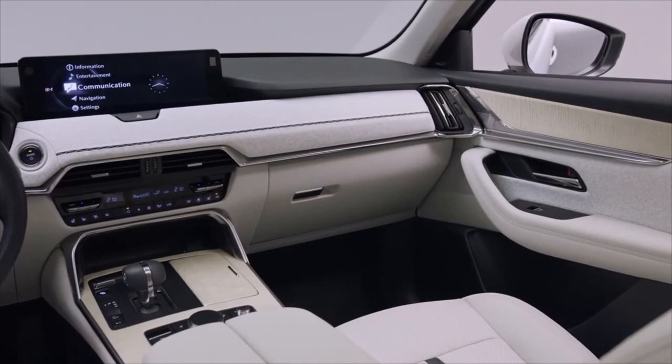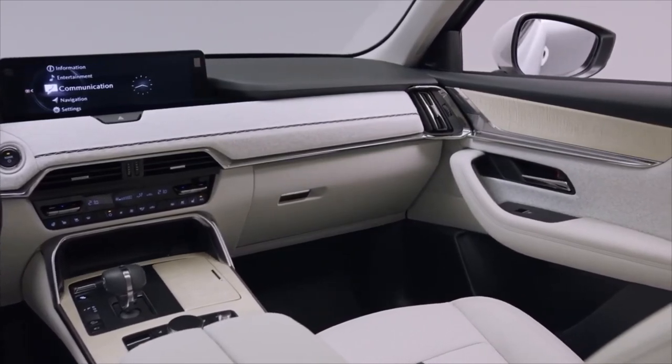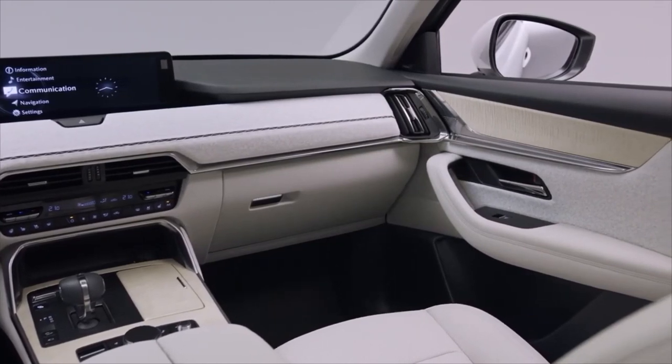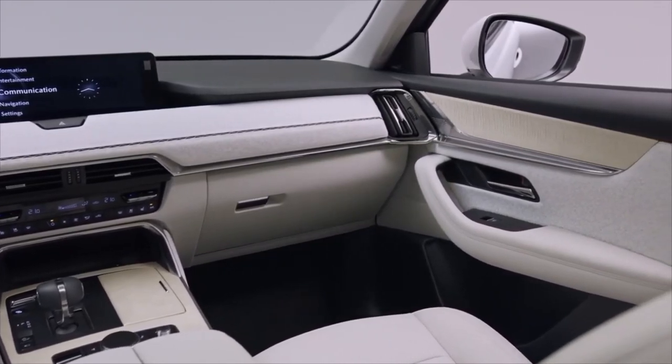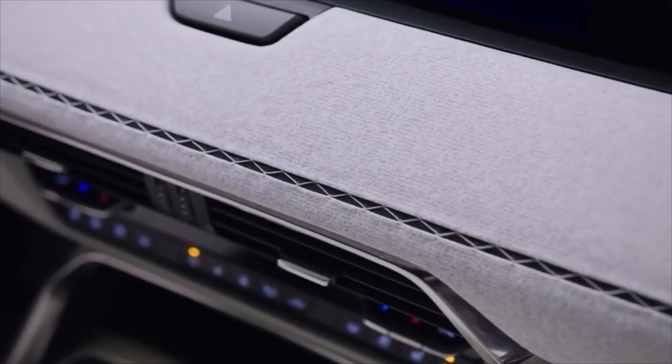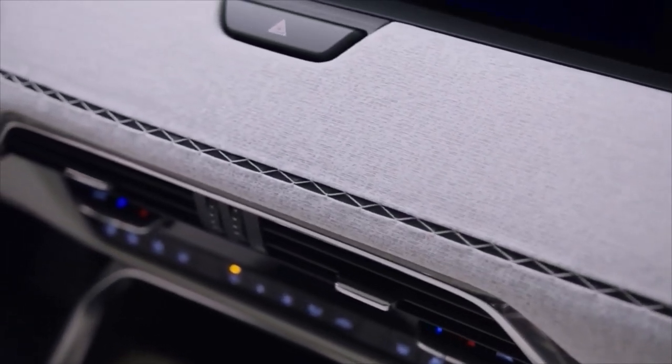The driver's cockpit area features three main instrument cluster displays: a driver's digital cockpit, a large window head-up display, and a 12.3-inch infotainment central display. Command controller knob is here to easily control the functions within the infotainment system. White ambient lighting on the front and rear door brings out the best of color and texture of the interior finishes.